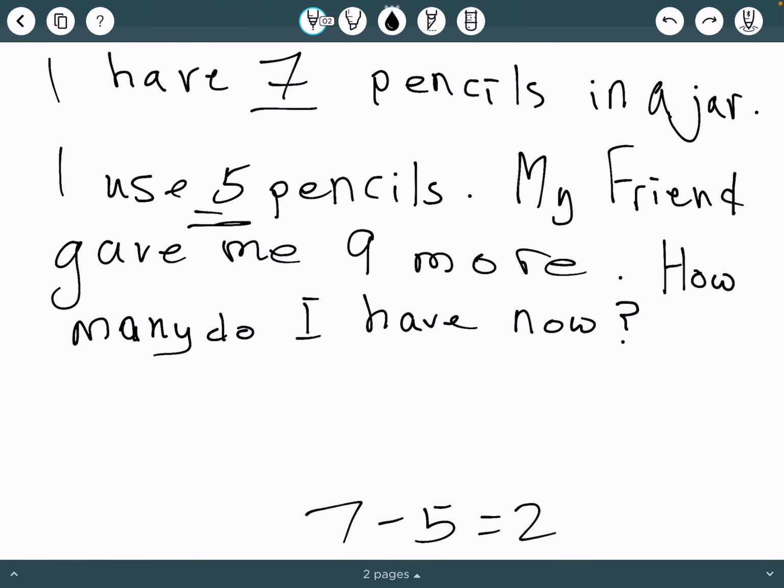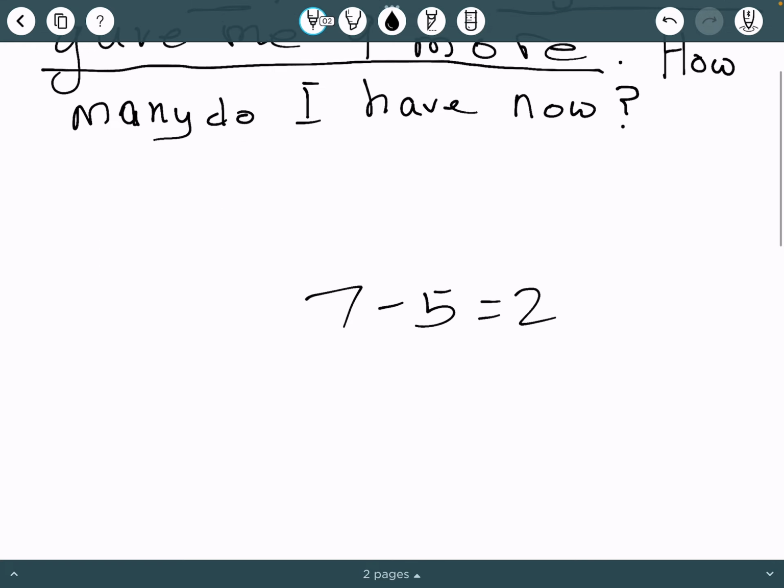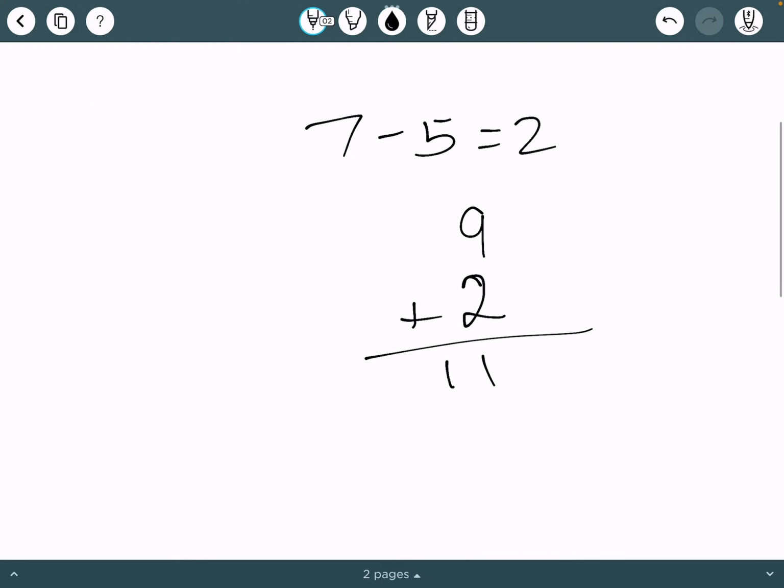Now that we have 2 pencils, after that it says, my friend gave me 9 more. So we'll do 9 plus 2, which is 11. 11 would be our answer today.